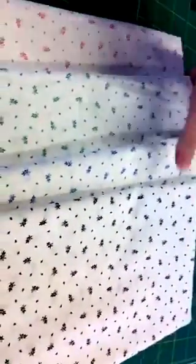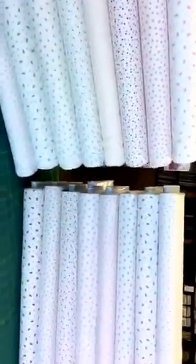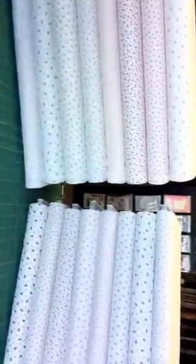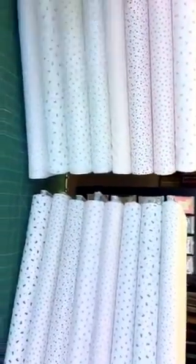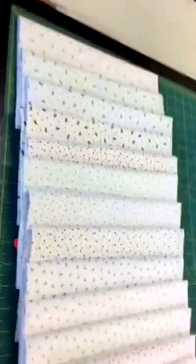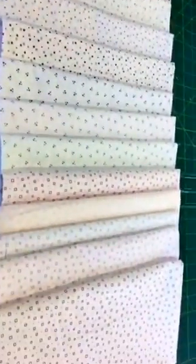So let's take a look at the full collection again. There's 16 prints, and this is by Darlene Zimmerman, and it comes from Robert Kaufman, and it is in stock now. You can go to pinkcastlefabrics.com and look up hints of prints. We have bundles as well as yardage of every print in the collection.